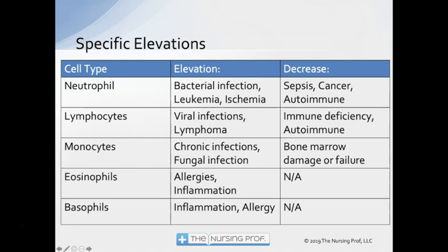Basophils, inflammation and allergy again. Okay, so inflammation coming first with basophils. So, we got somebody here that we don't know what's going on with. Is this an allergic response or some kind of inflammatory response? Let's take a look at the eosinophils and the basophils. We would expect that they might both be elevated in either an allergy or an inflammation. Which one is more elevated might tell us which way to go.